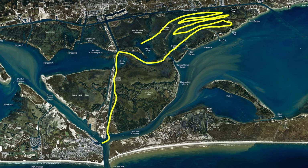All back behind Hog Island, same deal. Been drifting all through this area right through here. Soft plastics have been working the best. Topwater plugs and a bone white Super Spook has been working real well. So all of this area, just get on a long drift, work it slow. Once you locate the fish, put down your trolling motor, put down your Power-Pole, and you should be able to fill your box.